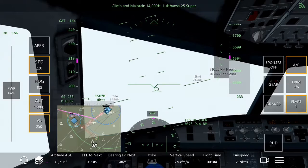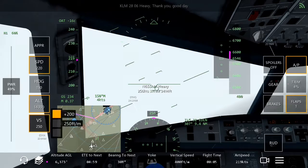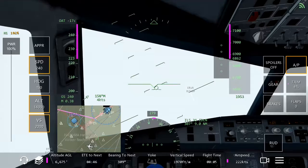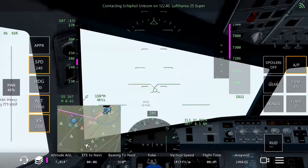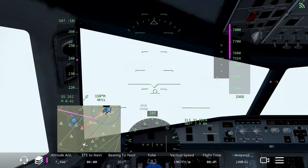So I can get out of his controlling sector. Contact Dusseldorf Tower on 118.3. Thank you. Good day. 2,000 feet per minute, and the speed 240 and flaps up. Contact Schiphol Unicom on 122.8. Oh Jesus Christ. Contacting Schiphol Unicom on 122.8. Alright, out of hell, it's not back on, and hopefully nothing big happens, and we are going to be getting into the time lapse.